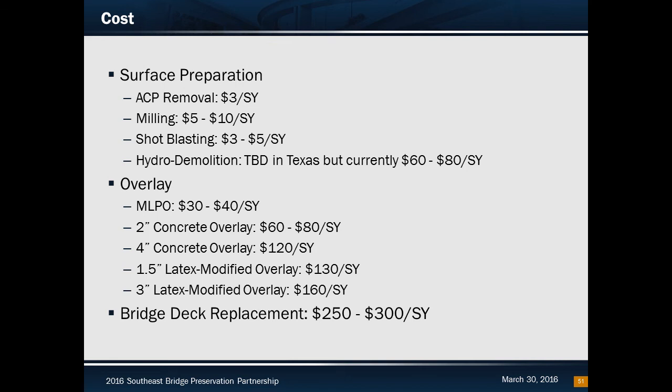Now we also look at the overall cost of a project, and if we're spending $2 million on traffic control, then trying to save $100,000 in materials doesn't make a lot of sense. So in those cases, we'll go ahead and be willing to spend more money. But on some projects, it is important to really evaluate and try to be good stewards of the taxpayers' money and not necessarily always do the absolute best thing, just do what's good enough.